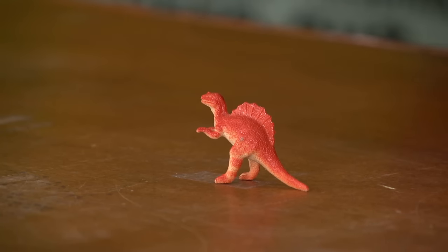Now, the spike is, I suppose, accurate. It had a little tiny crest. It was more like a rooster's comb than an actual, like, Ceratosaurus-like spike. And it was much higher on the head. It was at the top of the nasal bone. The eyes were at the very back and very top of the skull.